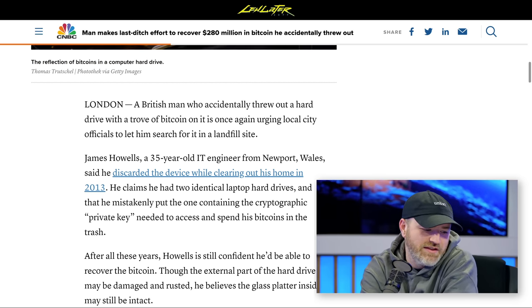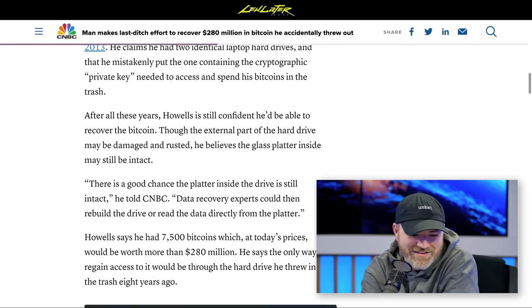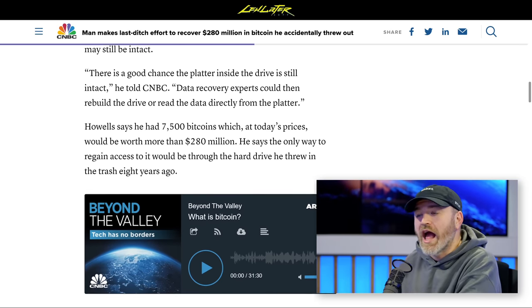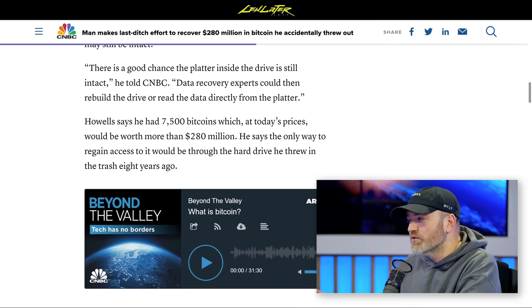And I still think it's a tough one as to whether or not he's going to be able to track it down, even if he gets in there. But I suppose anybody might do the same thing for $280 million. I don't think there's anything wrong with a person scavenging through a dump if they truly believe there's a shot at $280 million.